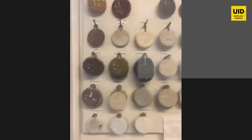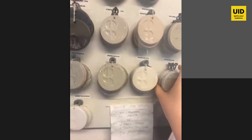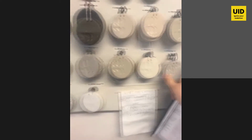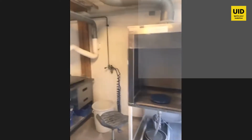And this is the glazing room. There are examples of all clay bodies which are here in the center, and every example is fired differently. For example, this is reduction firing, and you can see the color of the clay, and oxidation firing. I don't know if many of you know about ceramics. Yeah, but some of you know. Some. Yeah.